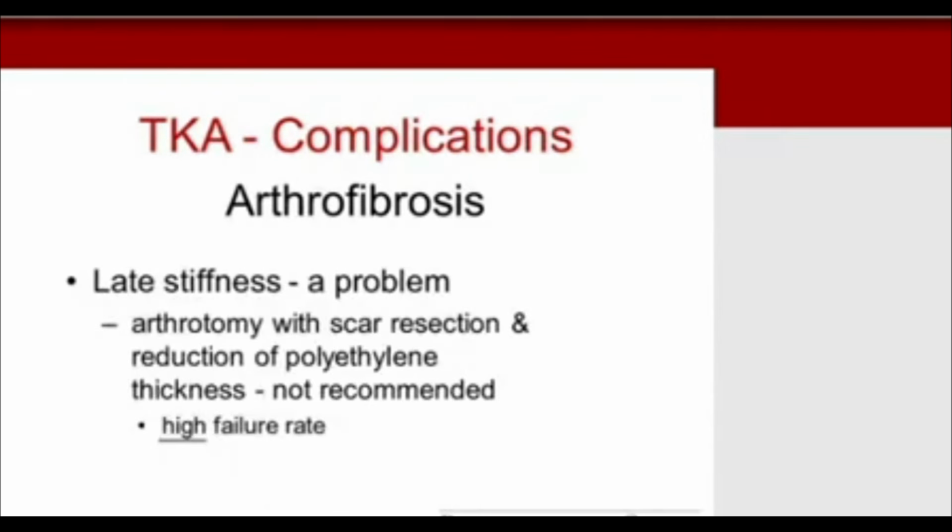Late stiffness is a problem. If you see it, this means that there's some issues of kinematic conflict. You haven't balanced the knee. Arthrotomy with scar resection and reduction of the polyethylene thickness is not recommended and is not the answer for the test. This gives you a high failure rate of 40 to 50%. So late stiffness means kinematic conflict, and this requires revision.